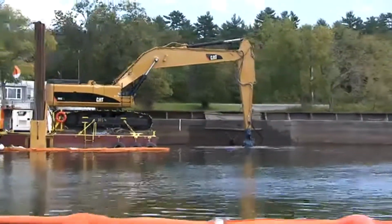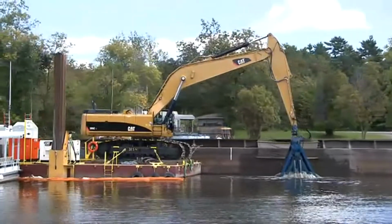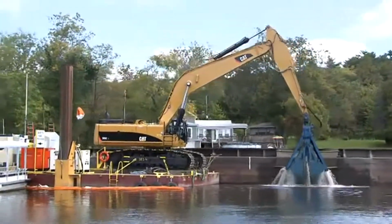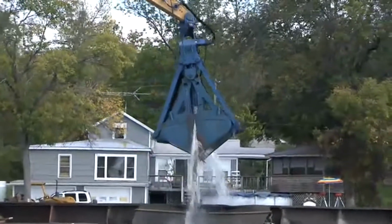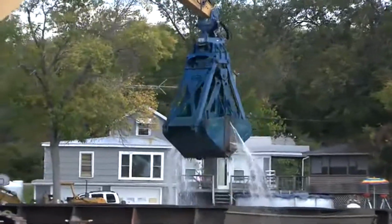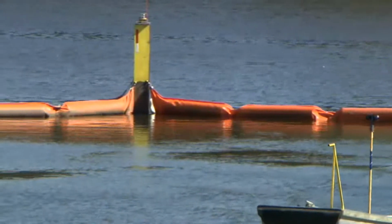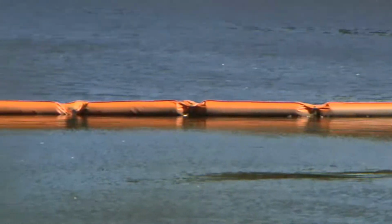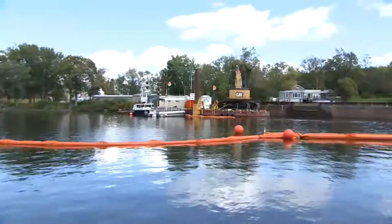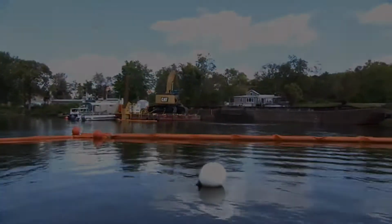Using custom GPS-guided software, operators were able to precisely remove only material targeted by EPA for dredging. 3 different types of dredge platforms were used, dictated by water depth. To help protect against resuspension, work areas were enclosed or bordered with silt curtains, specifically engineered barriers that float above the water surface and extend to 2 feet from the bottom.